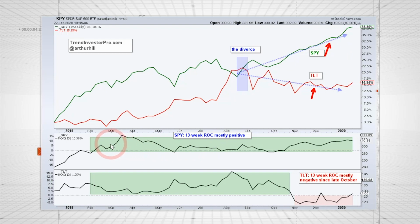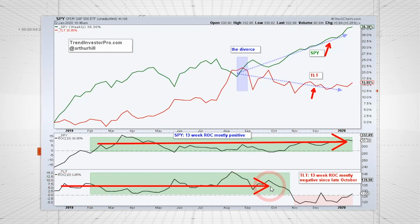You had the 13-week rate of change for SPY. It's been positive since February. And the 13-week rate of change for TLT was positive until late October when it turned negative. So money clearly was moving out of these safe havens and into riskier assets. But now we're starting to see money move into safe havens, bonds. And so stocks are getting pretty frothy. And that's why I'm watching to see if the next move might be money moving out of riskier assets. I'm not looking for a bear market or anything, but we are entitled to a correction after such a big advance.